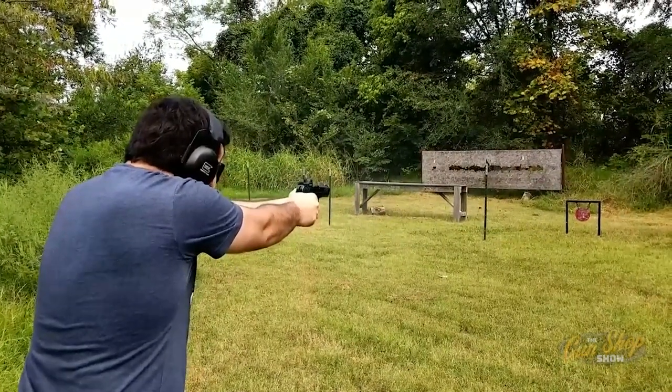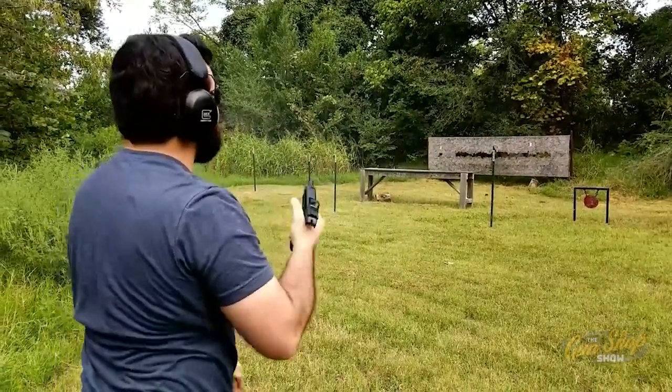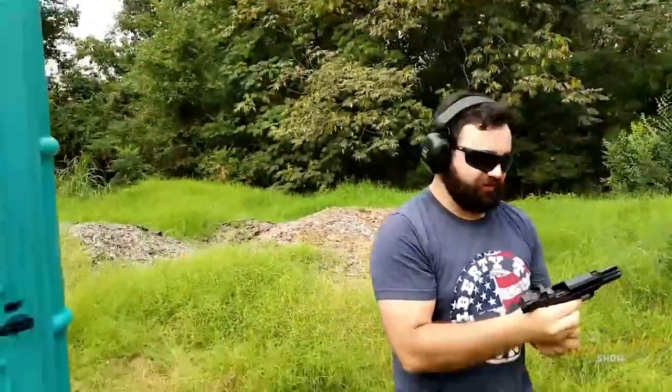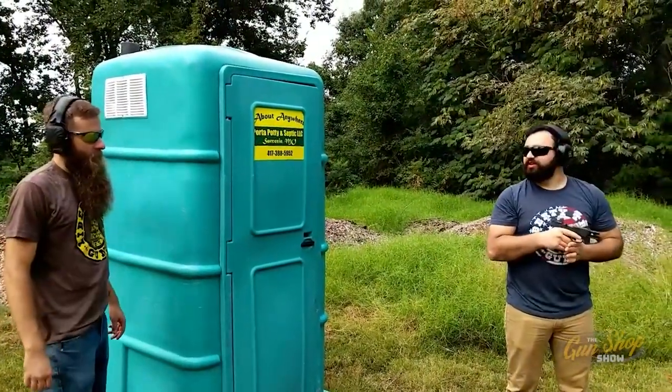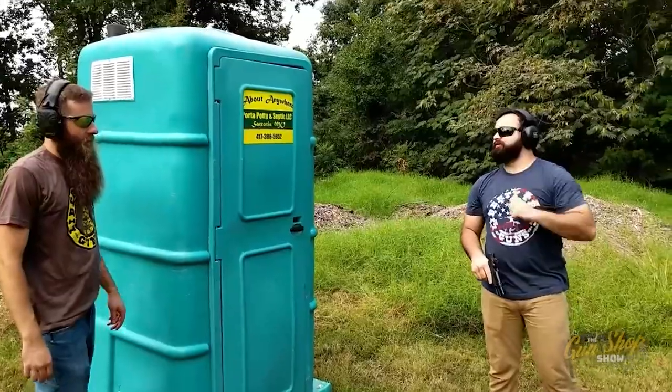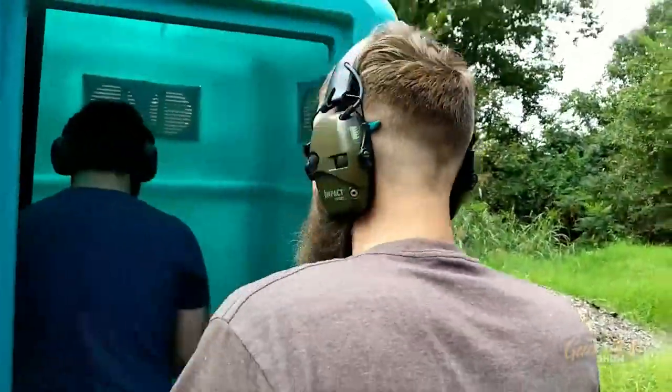Pretty fast follow-up shots with the red dot. That red dot helps a lot. Man, I love this pistol. It feels good to shoot. Red dot makes follow-up shots fast and quick. I'm into it, but we should get back. The Ruger Security 9 LTO, exclusive from Liberty Tree Guns.